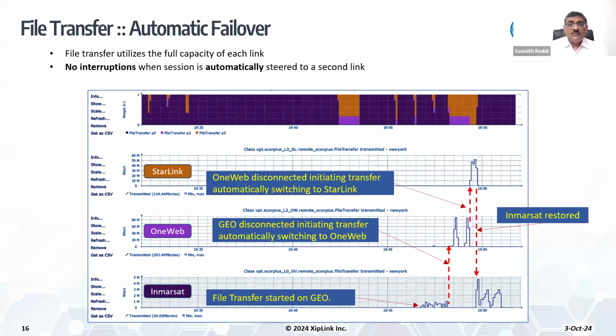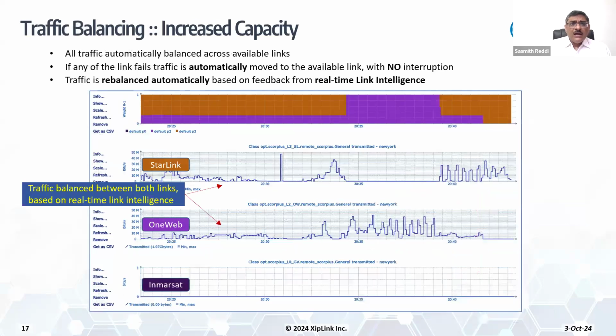Again, the thing to observe here is that you're utilizing the maximum speed that's available on these links. You can see here that it was going at about 80 megabits per second on OneWeb, and approximately similar on Starlink, and Inmarsat being in the megabits per second. You can see that it was utilizing the capacity that's available to it. Again, no interruption while the application was being switched between these links.